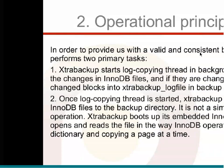So, in order to provide a valid backup, XtraBackup performs two primary steps. First of all, it starts a log copying thread in the background, which tracks all the changes to InnoDB files, and if they are changed, it copies the changed blocks to the XtraBackup log file, which is located in the backup directory. Once the log copying thread is started, XtraBackup starts copying InnoDB files to the backup directory.